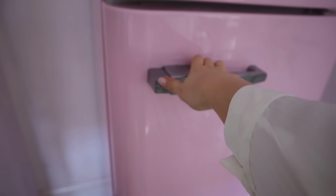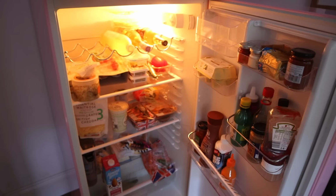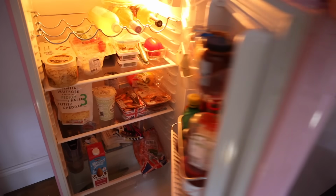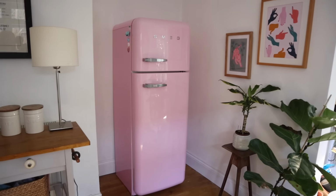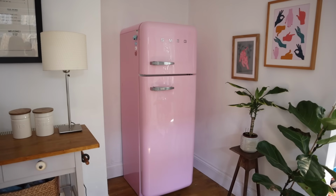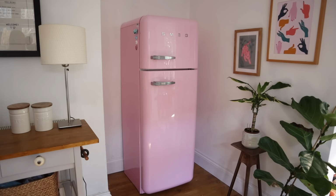I haven't tidied this up, so that's the inside of the fridge. Yeah, not very exciting. Don't ask why I've got an entire tub of sauerkraut in there. Okay, let's close that. Isn't she a beauty? I love her. Also, I decided to name her Frenchie, like the character from Grease, because, you know, pink.